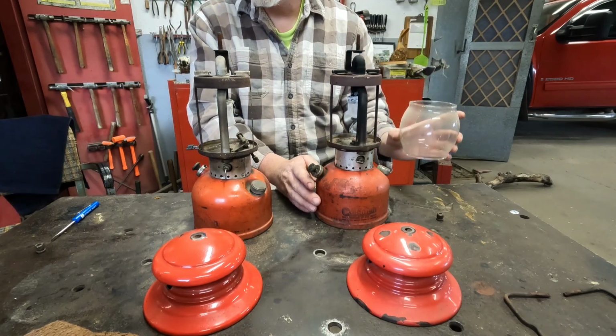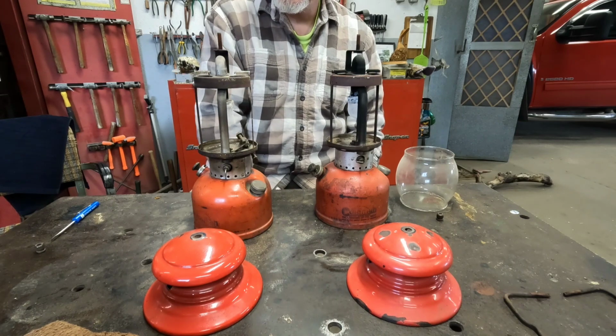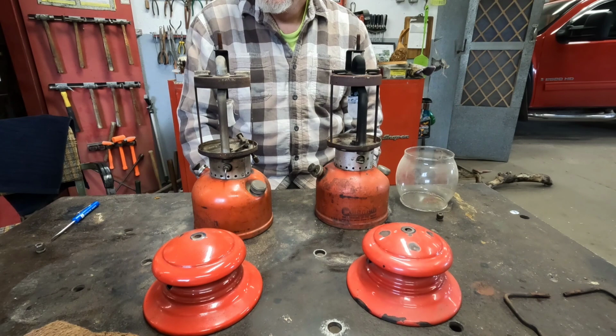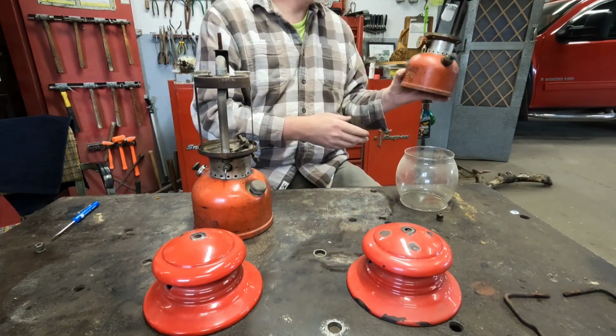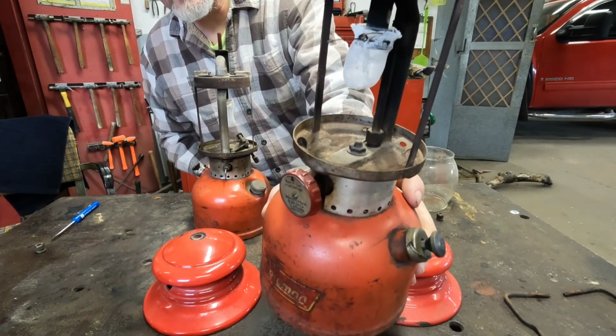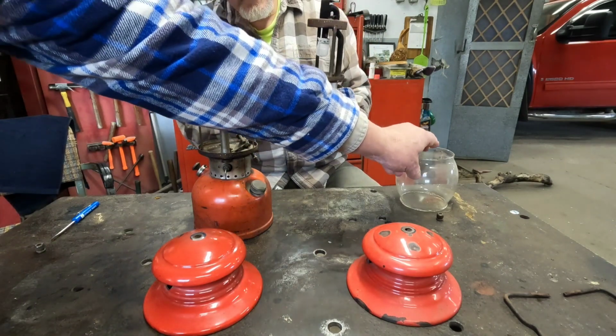Uh-oh, that didn't sound good. Dad was just cleaning the glass and I heard a tick, and that crack went the rest of the way around. So, super glue. Yep. I don't have any here. Well, this lantern has an Instaclip mantle in it, so that's at least from the 90s. So we must have tried to get this one going back then.